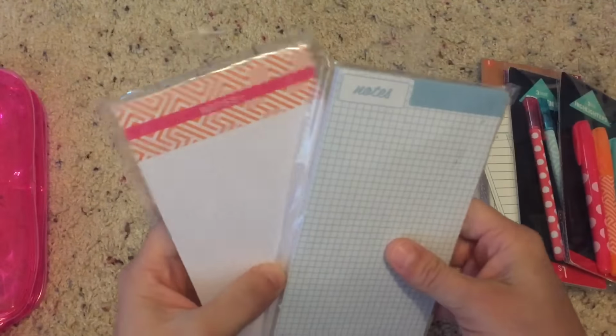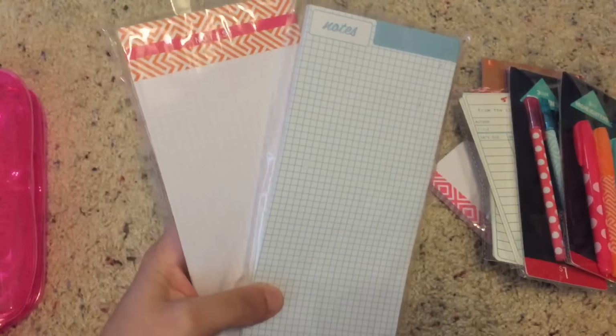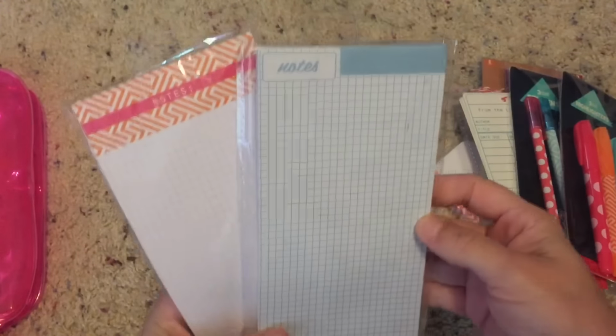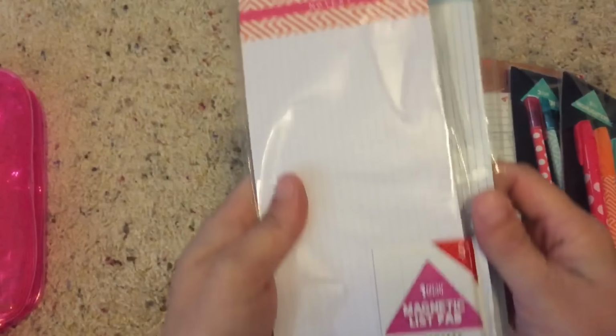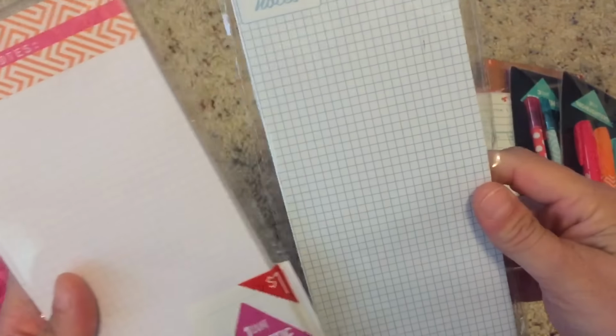These are two notepads that I got. They had a few other ones, I believe, but I just got these two. I kind of like how it has this kind of paper on there. I just thought this was cute because it also has that kind of paper on there.